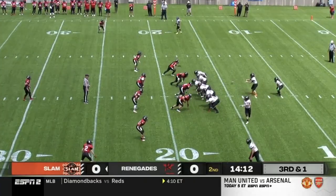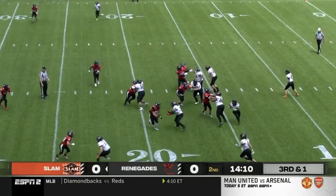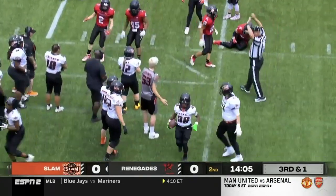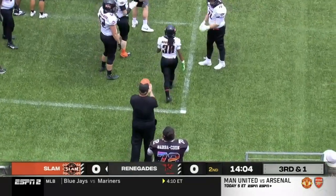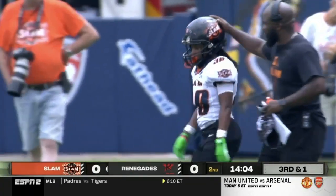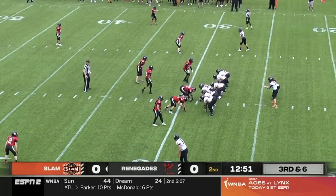Mary Altpe in front of her. Hands it off up the middle, gets a hole on the left-hand side, and she runs out of bounds, and it looks like it's going to be enough for the first down for Kadena Brim. Great job of blocking up front there, both the offensive line and receiver.